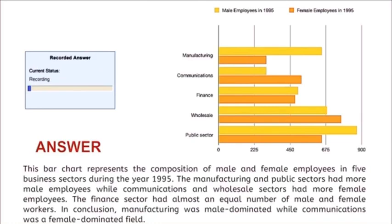This bar chart represents the composition of male and female employees in 5 business sectors during the year 1995. The manufacturing and public sectors had more male employees while communications and wholesale sectors had more female employees. The finance sector had almost an equal number of male and female workers. In conclusion, manufacturing was male-dominated while communications was a female-dominated field.